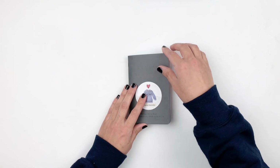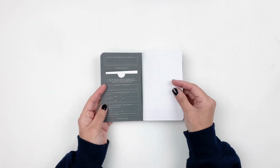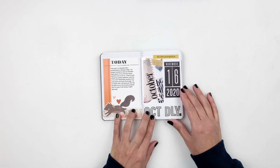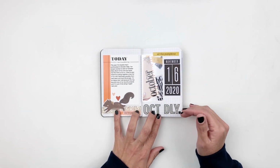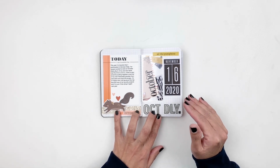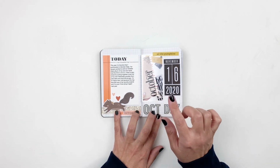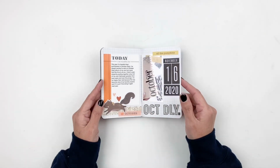So my next traveler's notebook starts at day 16. I do need to add a little something to this first page, probably like a sticker or something. But day 16's prompt was something you made, and I was so proud of myself that I started the October Daily this year, and I made an October Daily. It came together quickly, nicely, smoothly, and I was very proud of myself. So I'm thankful that I did it, and I will definitely be doing it next year. I am totally a fan right now.